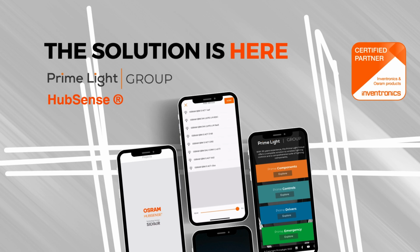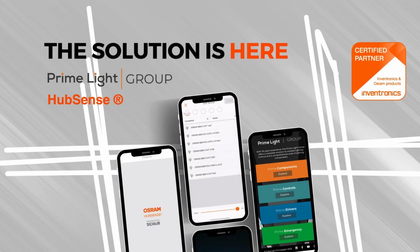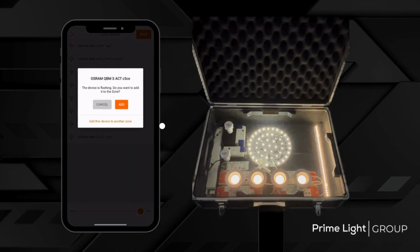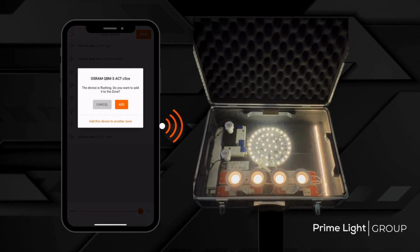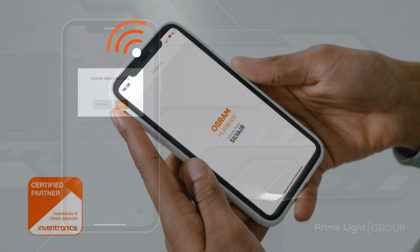Welcome to the future of lighting solutions, where innovation meets efficiency. Primelight, in collaboration with Osram HubSense, unveils their latest demo kit. Experience wireless controls like never before, with seamless integration and configuration. This isn't just a solution, it's innovation.